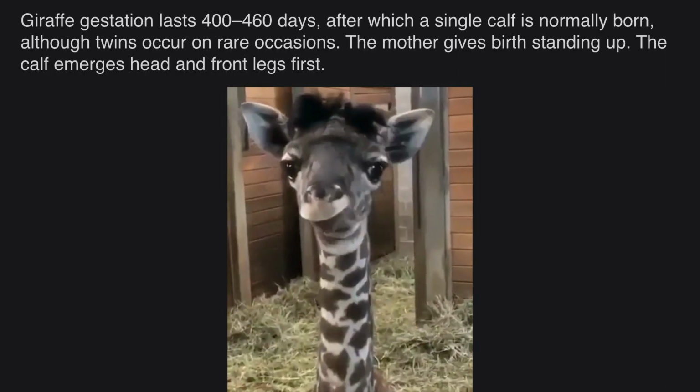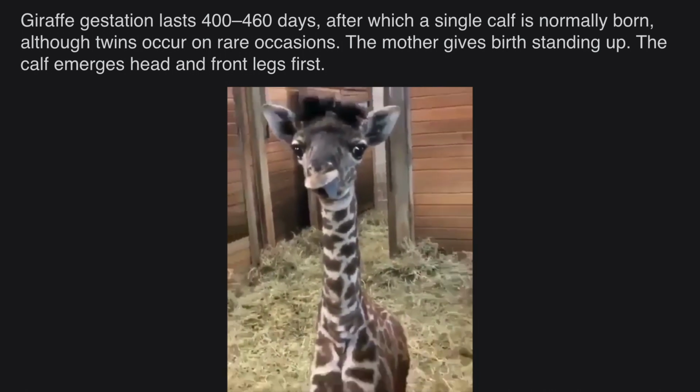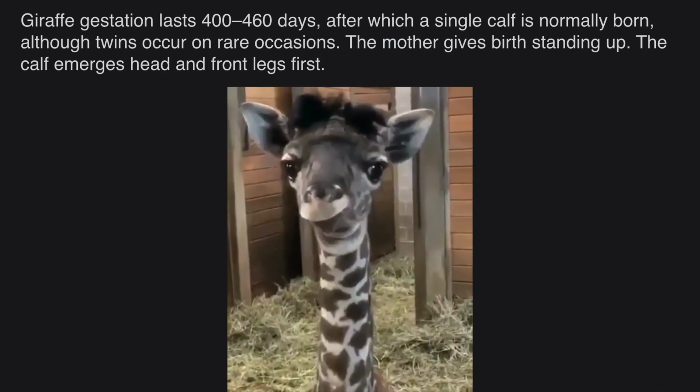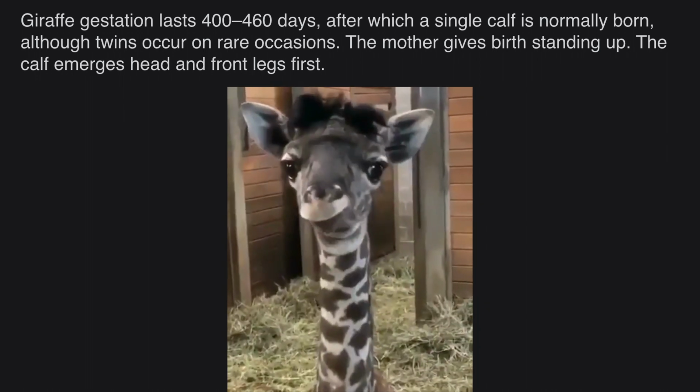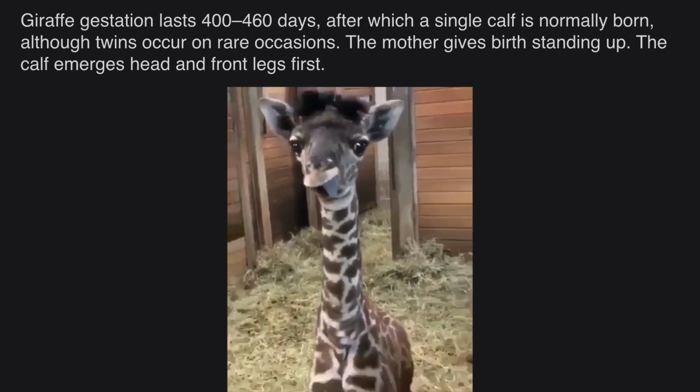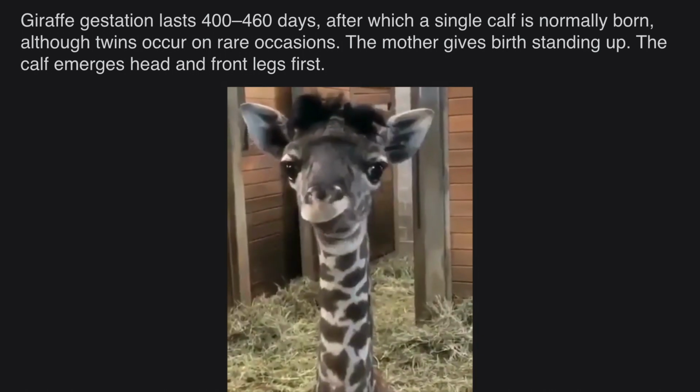Giraffe gestation lasts 400 to 460 days, after which a single calf is normally born, although twins occur on rare occasions. The mother gives birth standing up. The calf emerges head and front legs first.